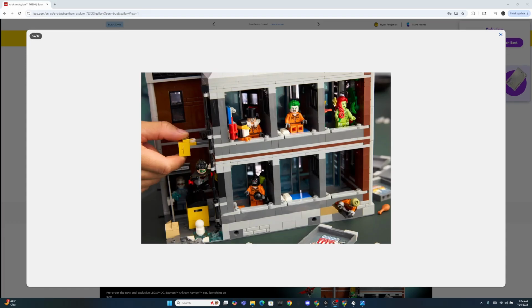Taking a look at this image, we can see a better view of the cells. So that's very cool. And this is very big for me. One of the problems I've had with all the past Arkham Asylums is that the cells are either barely any, or they're inconsistent. And what do I mean by inconsistent? I mean, some characters will have a small little area and others will have this big 6x6 room. I get that Arkham Asylum is an asylum and not necessarily a prison, but prison cells are all the same.